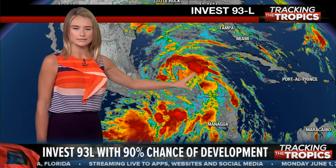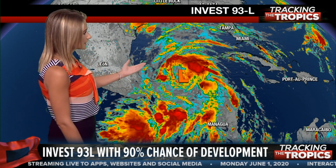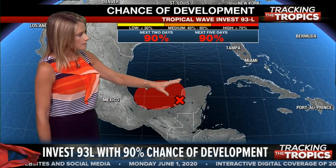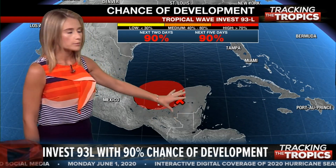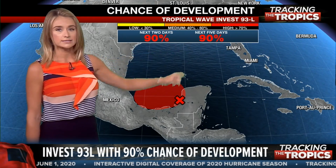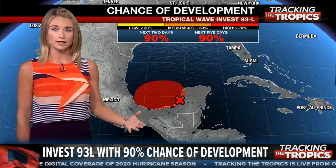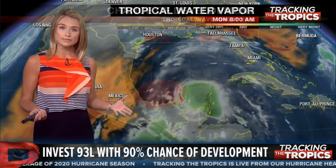So the remnants of that storm are now having a potential of developing as it makes its way into the Bay of Campeche next to the Yucatan Peninsula here. Again, we're in the southern Gulf of Mexico, and the showers and thunderstorms are currently located over the Yucatan Peninsula, but slowly migrating toward the Bay of Campeche. And you can see there over the next couple of days and over the next 5 days, the National Hurricane Center now giving this a 90% chance of developing. So development is likely here, but like JB said, where is it going to go?